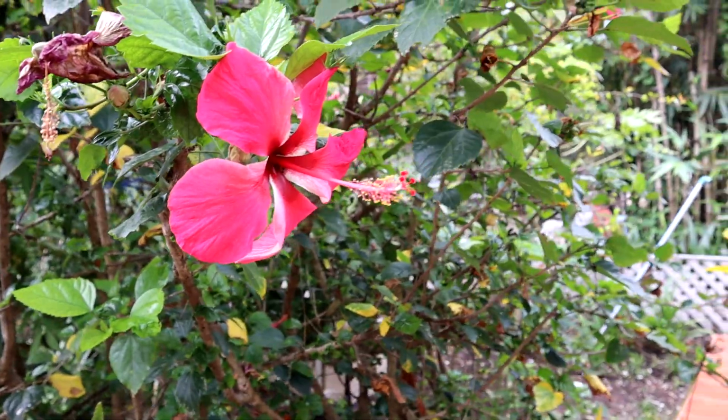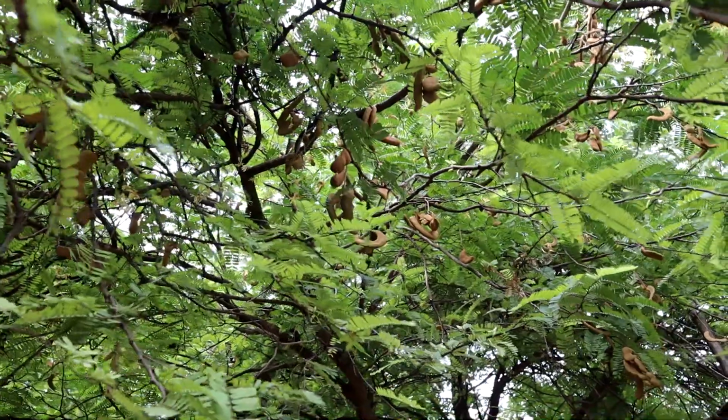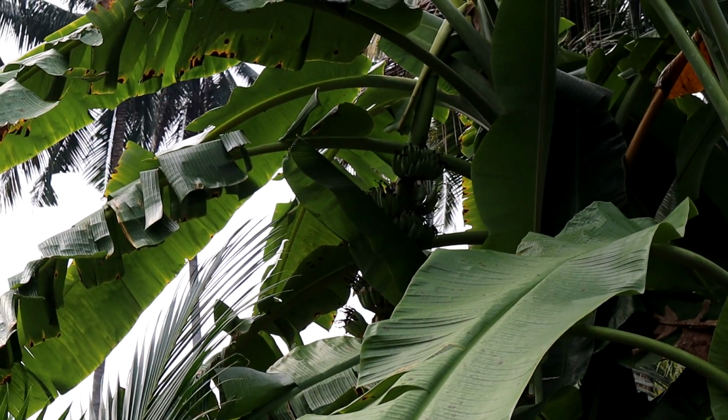Whilst on the road I've been seeing these little shrines or altars, and it seems like every single house that I guess is Buddhist has one of those. Aside from the coconut trees, we've also seen a tamarind tree, a dragon fruit tree, banana trees, and even papaya trees. So it's not just the coconut trees that you get to see around here.